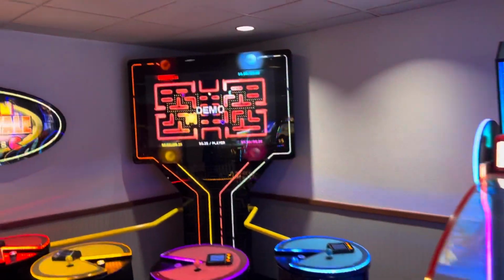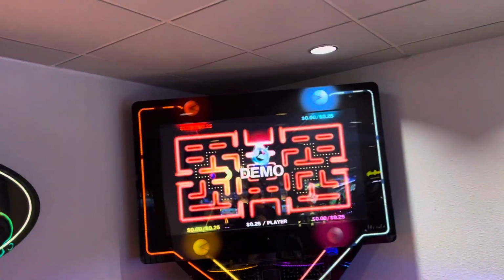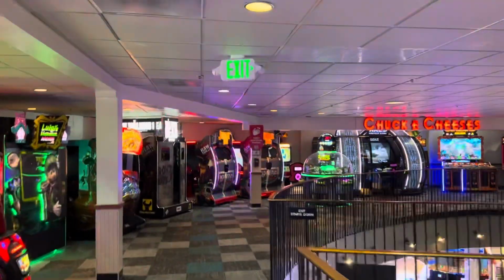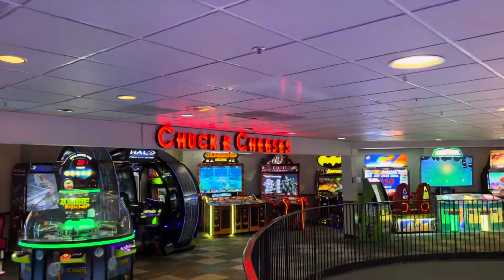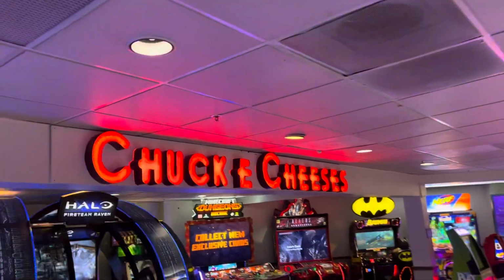Here is the Pac-Man Battle Royale. It has it on the wall. So it's the 4-player Pac-Man Battle Royale game. And right here is Harpoon Lagoon. And last but not least, I'm going to go back over because I missed it. In front of the iconic original Chuck E. Cheese sign. I believe this Chuck E. Cheese sign has been here ever since they opened this store, and they still have it.